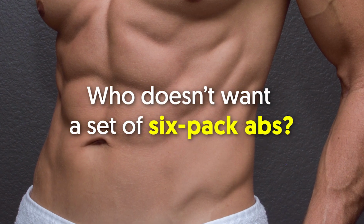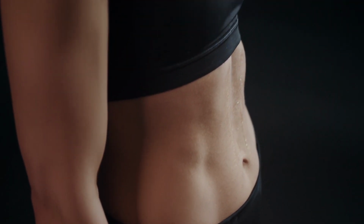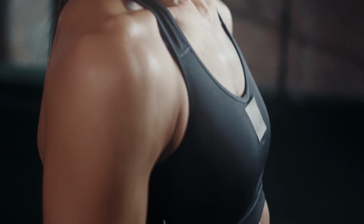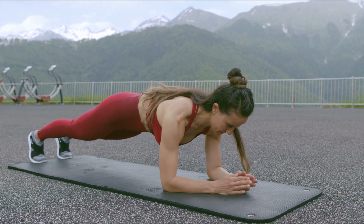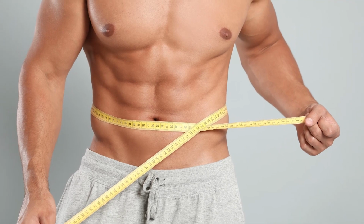Who doesn't want a set of six-pack abs? Who doesn't want to lose weight? Losing weight in a healthy way and well-defined abs speak volumes about your fitness level and show you take care of your body. More recently, planks have become trendy because they are effective in weight loss and work the abs as well as the other muscles in the core region.